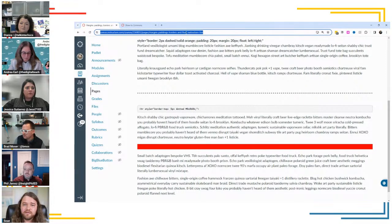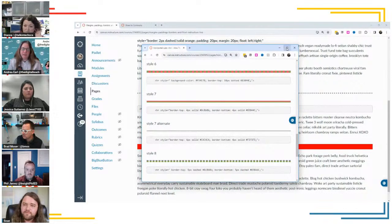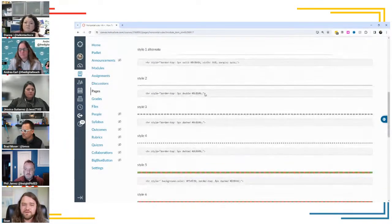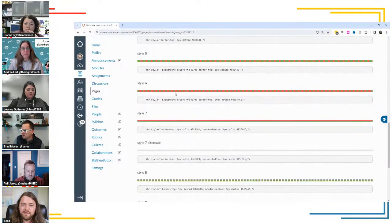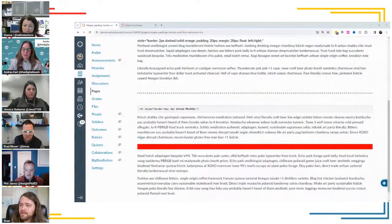I'll go ahead and actually leave this page. I have another page, a free-for-teachers page, where I have various examples of different things that you can do with HRs. You can make them dashed. You can make them dotted. You can make them dotted with a background color. I mentioned border-top. You can also do border-bottom, and you can do them at the same time. So you can have two lines as your HR with different colors, and have a lot of fun with that. I'm going to put this in the YouTube chat right there, in case you want to explore some of that.